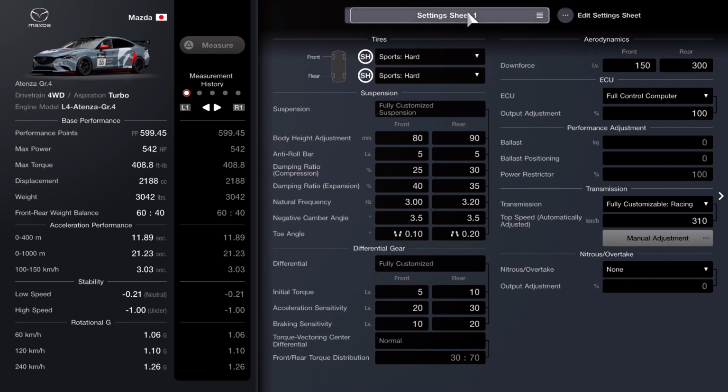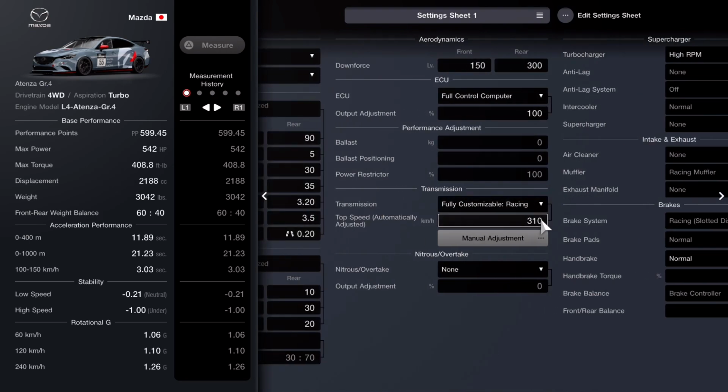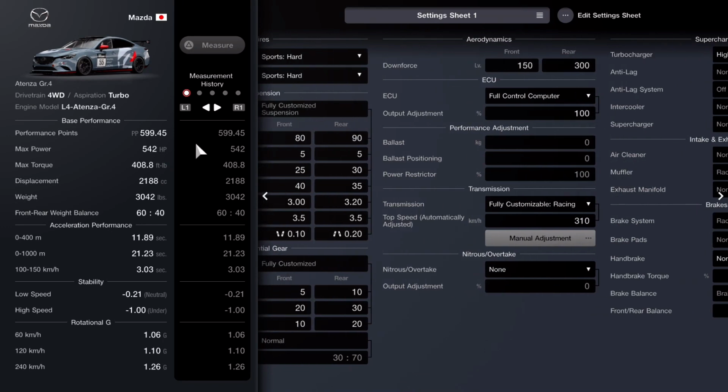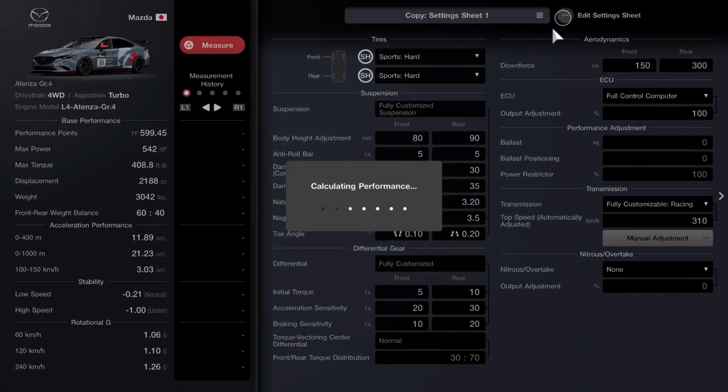So the setup is actually pretty simple. You want both your tires on sport hard, and every single thing in the suspension, do not change. You don't have to change a single thing in here. The only thing you have to change is, I'm pretty sure this is going to be set to 270, change it to 310, okay? That's all you're going to need to change, and that'll get you to this 599.45 right here.